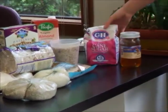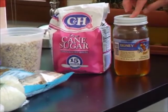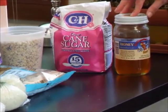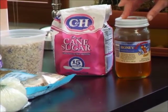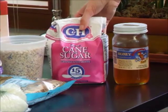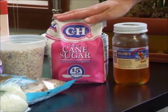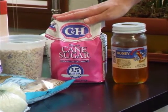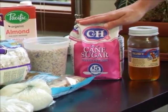What about sweeteners? Are any of them whole foods? Actually, yes. Honey is one of the rare whole food sweeteners that is found in nature. There are only two that are naturally found: honey and maple syrup. Any kind of sugar product, however, is not whole food. All of these have been taken from the cane or from beets, pressed, processed, refined, and they've lost most of their fiber and most of their nutrient content.